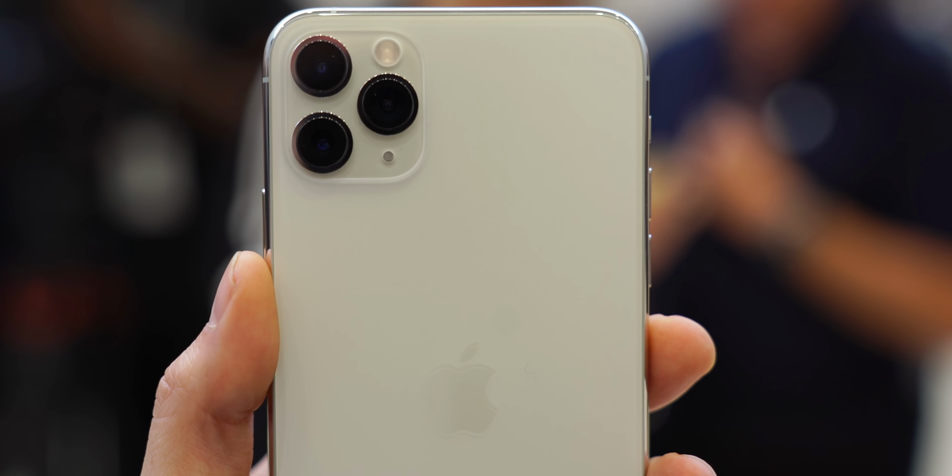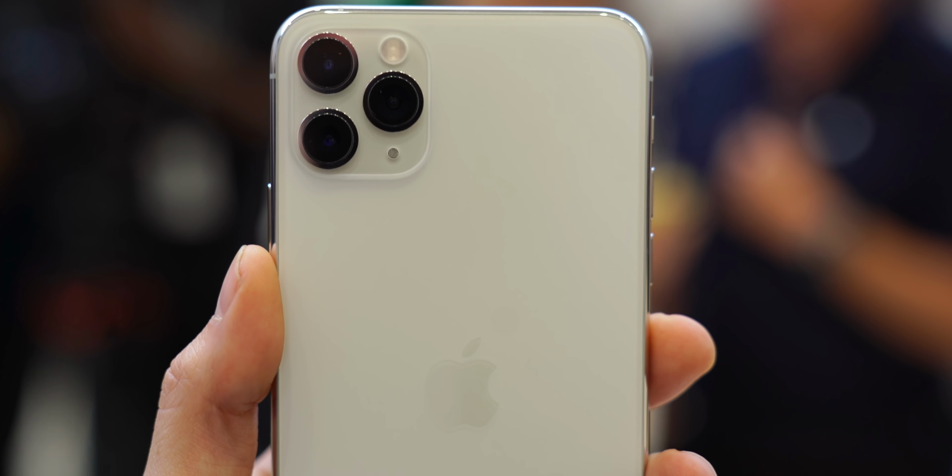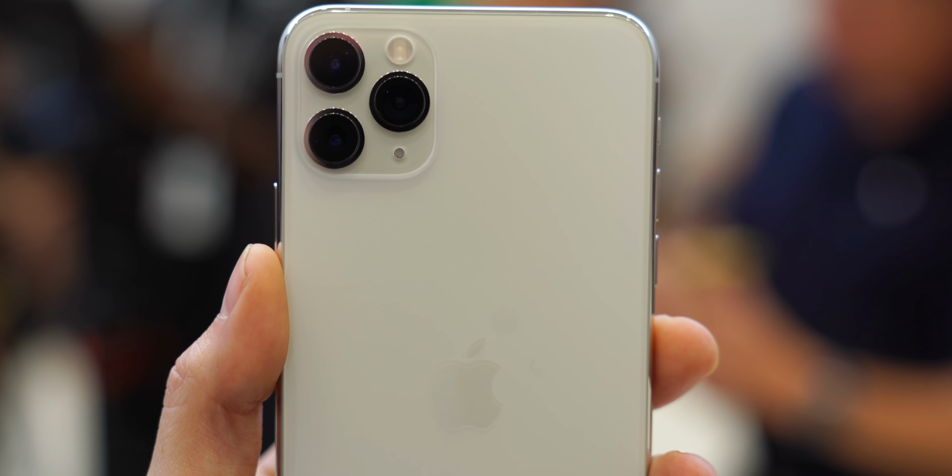Finish feels great in the hand. Again, I didn't hate that centered Apple logo as much as I thought I would. And yes, there is definitely a camera hump, but it is definitely looking better than those leaked dummy models for sure. iPhone 11 Pro starts at $999.